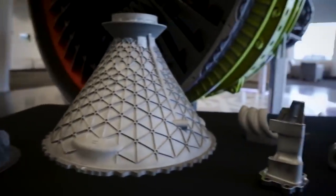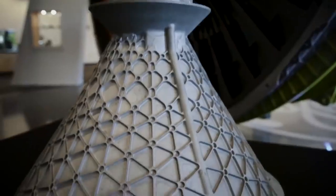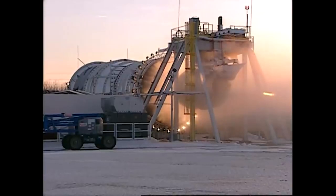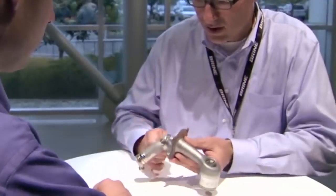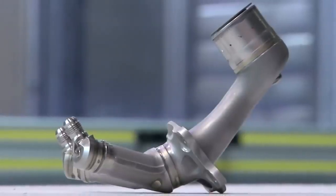The art of crafting the perfect fuel injection nozzle is incredibly complex, a delicate yet violent process, like an orchestra whose crescendo is a fiery explosion. With the advent of 3D printed manufacturing, GE has been able to create a fuel injector with a complex internal labyrinth of air channels that traditional tooling simply could not cut. The fuel injector they developed is called the Twin Annular Pre-Swirl Injector, or TAPS.